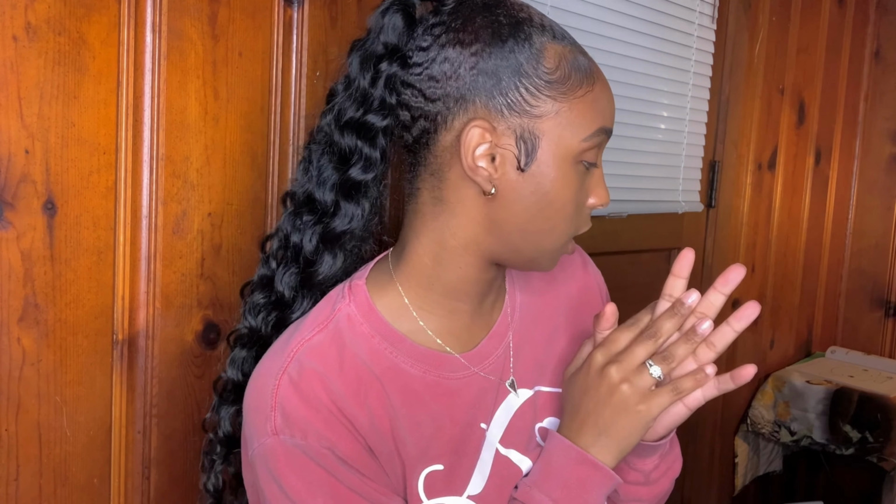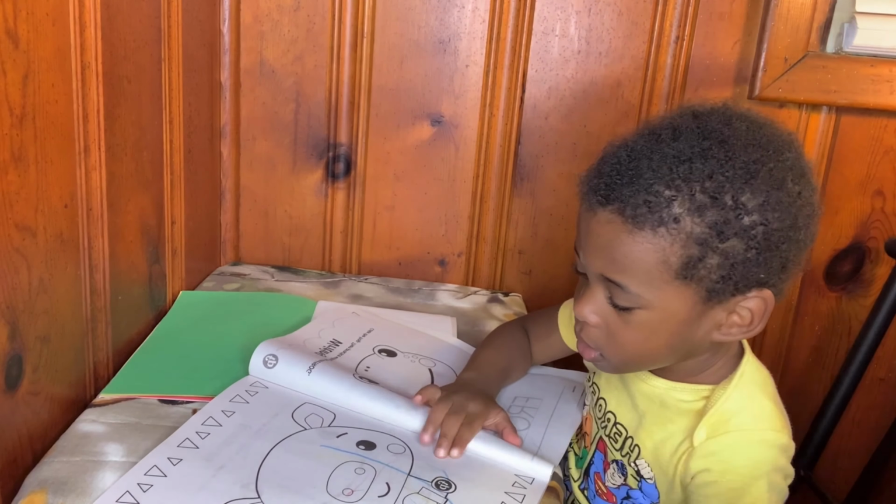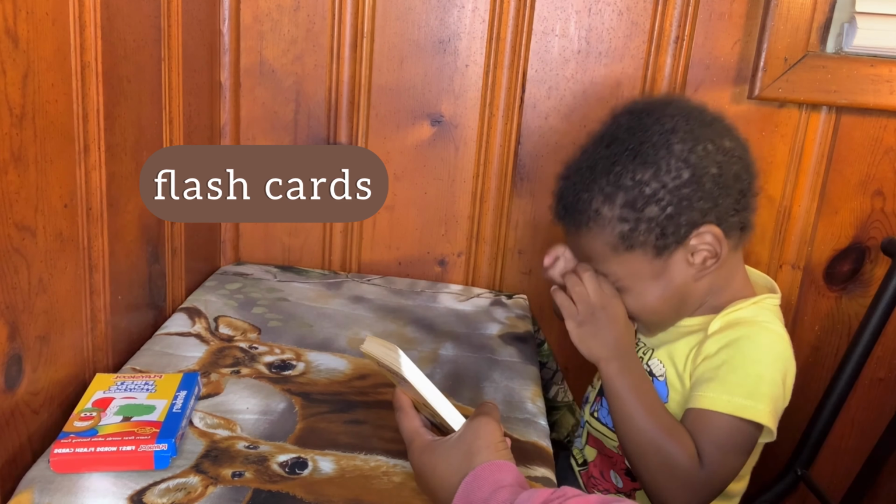Right now he's just still coloring, so I'm letting him get back. Actually, he's sitting right here on the floor trying to eat the crayons, so just give me a second. Okay, so now after he finished coloring, all I do pretty much is go over flashcards with him. So I'm gonna just show y'all how I do that, and then I'm gonna wrap up this video. All right, now flashcards. You ready to do flashcards?